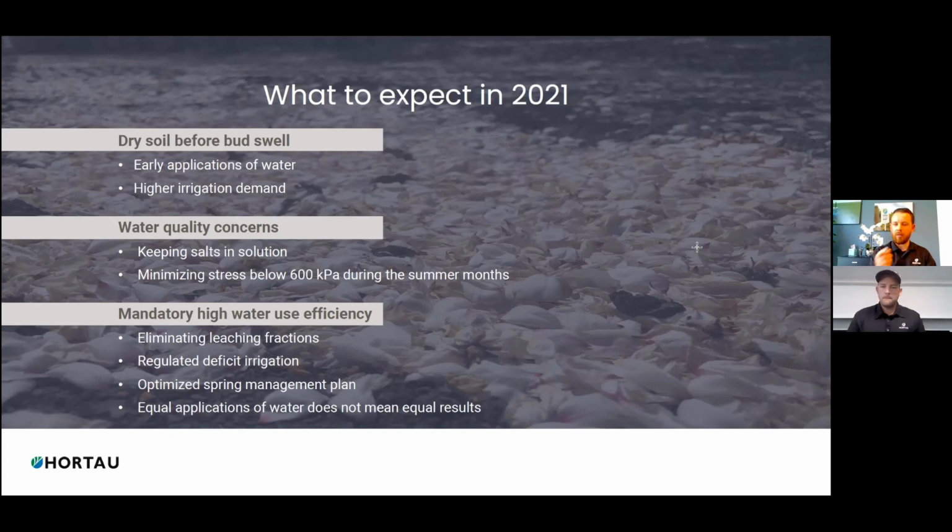It's timing, making sure that I'm not getting an orchard too wet or too dry, as well as optimizing spring management, making sure that I'm building fruit, making sure that I have adequate uptime and that I'm not applying extra water that does have salt. And going into that high water use efficiency, if I can use less water and have a better crop and better trees, I'm putting on less soluble solids.